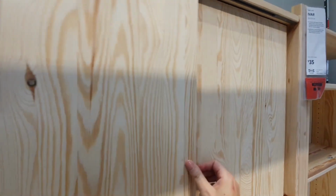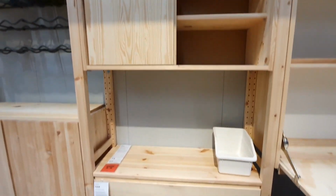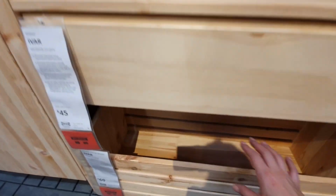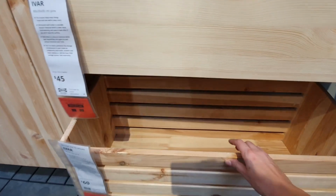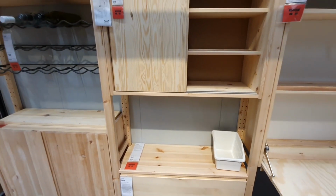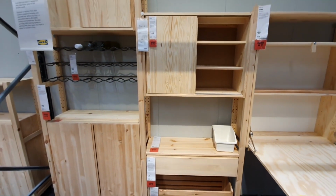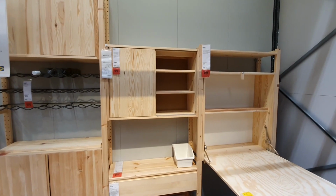This Ivar untreated pine unit could also be really good as a potting station or gardening workbench. I really like this slide out wooden crate that sits underneath everything else. And I also really like that it has sliding cupboards to hide any unsightly bits and pieces. This one is also definitely a contender for my new gardening station.